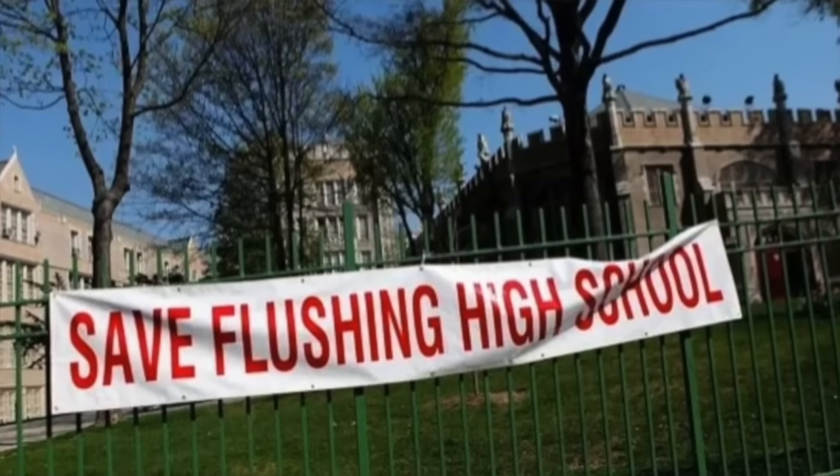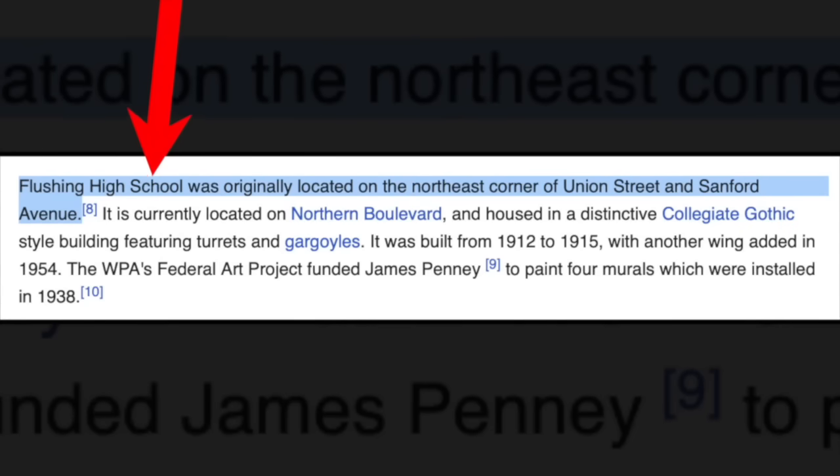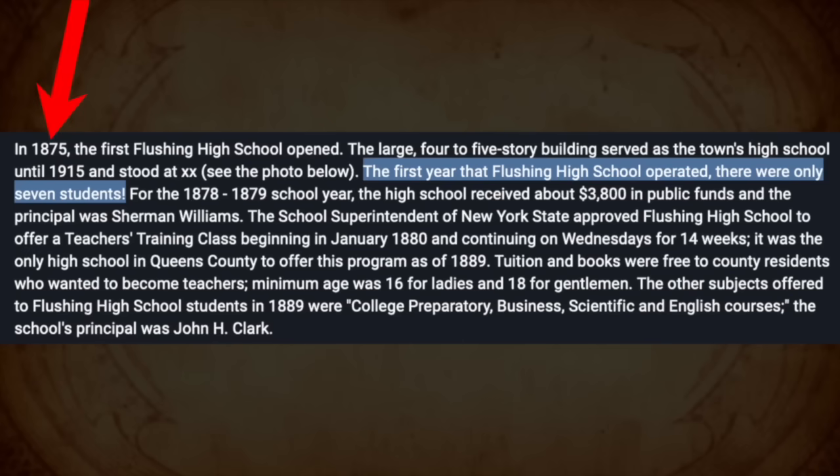Well, today is the day when they tell us that Flushing High School was originally located somewhere else, on the northeast corner of Union Street and Sanford Avenue. Just having multiple buildings pinned to the narrative yet again, telling us that an entire high school thrown together in just 3 years, from 1912 to 1915, where they tell us that in 1875, the first Flushing High School opened up. A large 4 to 5 story building served as the town's high school.